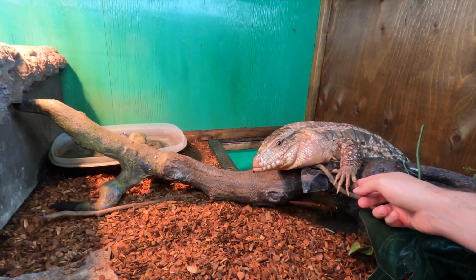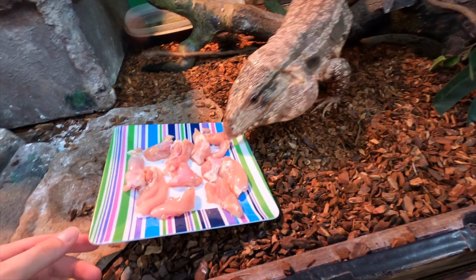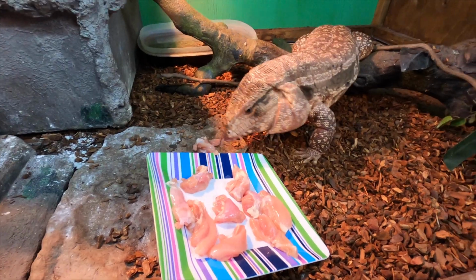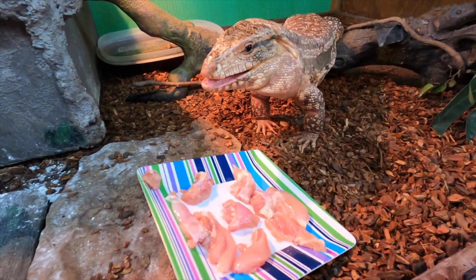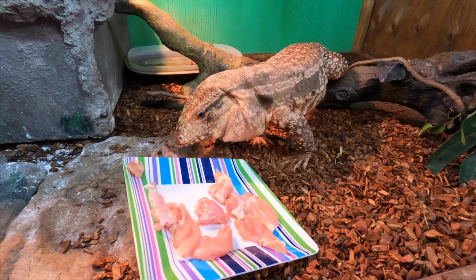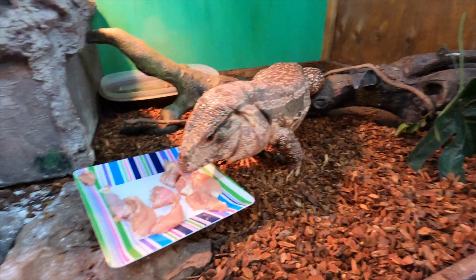Hopefully he's not too tired to do that. Here, come here. There we go. This is actually one of the first times I've ever fed him chicken thighs. I don't normally buy chicken thighs. But I don't think he really cares. Put this closer to him. Nope, that's my hand.